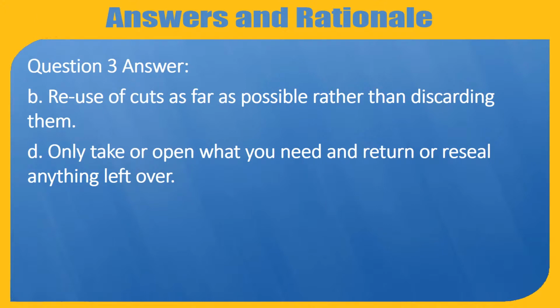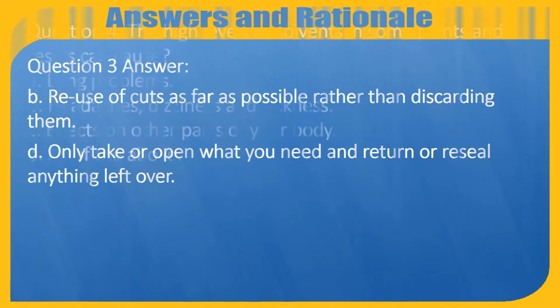Question 3. Answer: B. Reuse of cuts as far as possible rather than discarding them. D. Only take or open what you need and return or reseal anything left over.